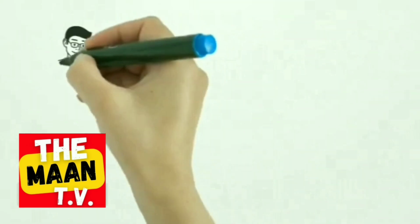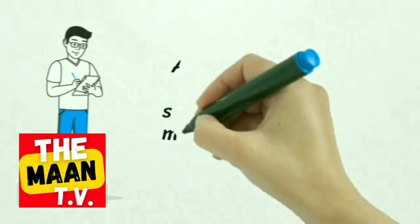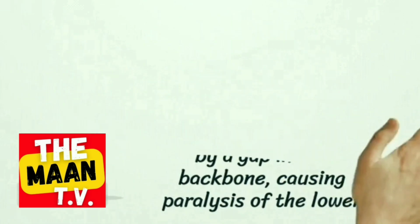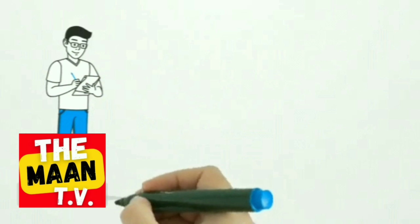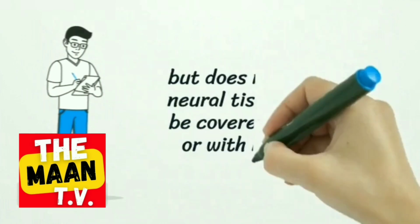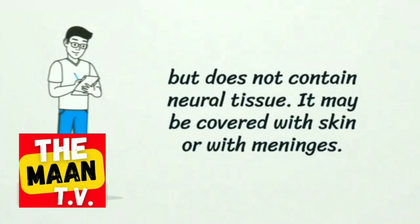Spina bifida occulta. A congenital defect of the spine in which part of the spinal cord and its meninges are exposed through a gap in the backbone, often causing paralysis of lower limbs. Meningocele. A meningocele is a birth defect where there is a sac protruding from the spinal column. The sac includes spinal fluid, but does not contain neural tissue. It may be covered with skin or with meninges.